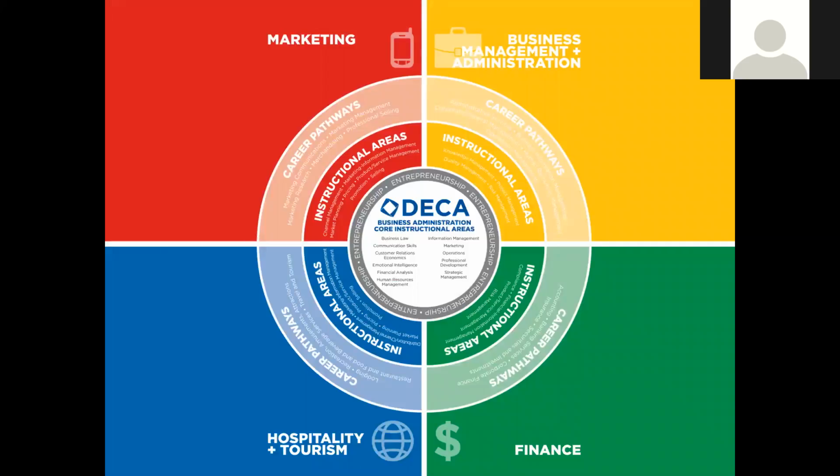This graphic represents the career clusters and the national curriculum standards model. As you can see, in the center of this is the core instructional areas, and as it expands out into instructional areas, career pathways, and the actual cluster.